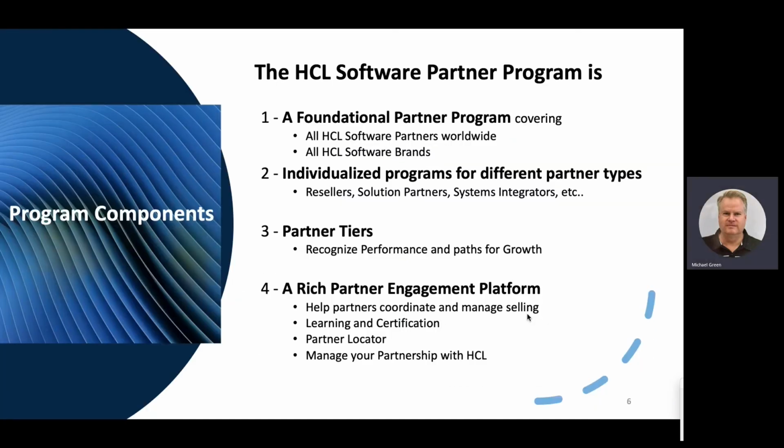Let's take a look at the program components of the HCL Software Partner Program. At the very highest level, it's a foundational program that covers all HCL software partners worldwide and all HCL software brands. Underneath that, it contains individualized programs for our different partner types. So for instance, the first program that we're announcing today is our Reseller Program, and we'll also be introducing programs for other partner types, such as solution partners, systems integrators, etc. The next element is that it contains partner tiers, and these tiers are a way to recognize performance and also to provide very clear paths for growth. It also contains a rich partner engagement platform that'll help partners coordinate and manage selling. It'll help with things such as learning and certifications. It will contain a partner locator, among other tools, and it will make it easier and help you manage your partnership with HCL.